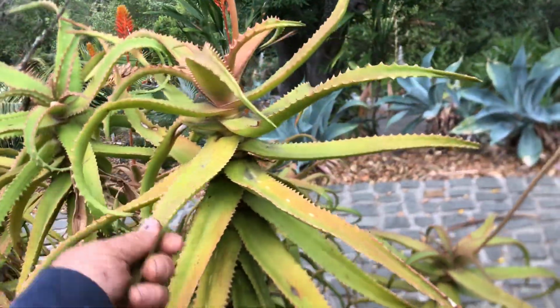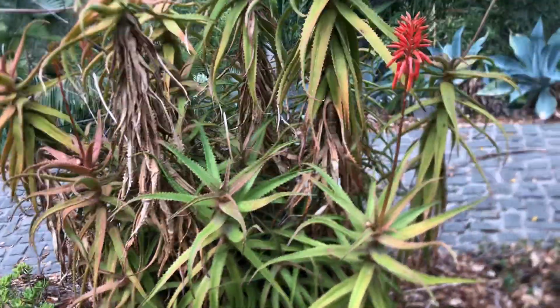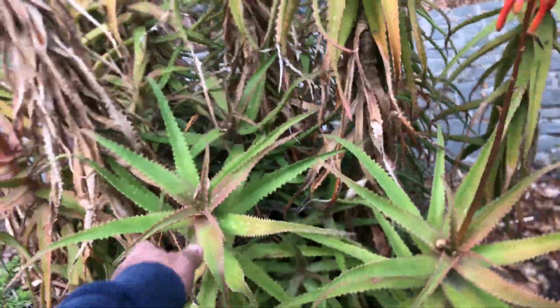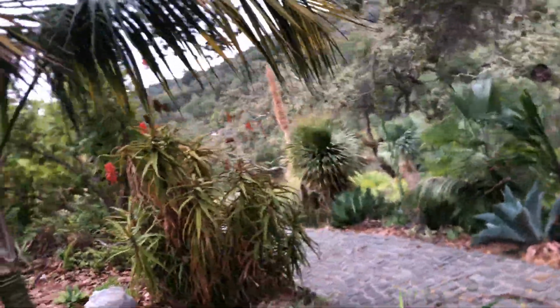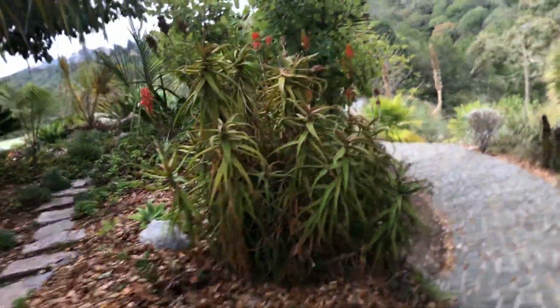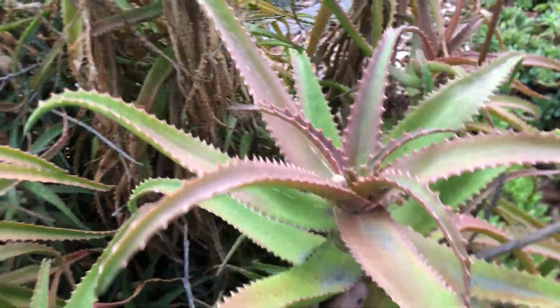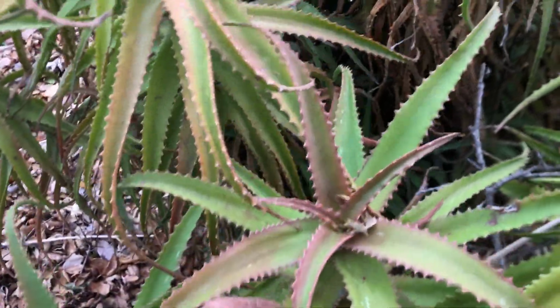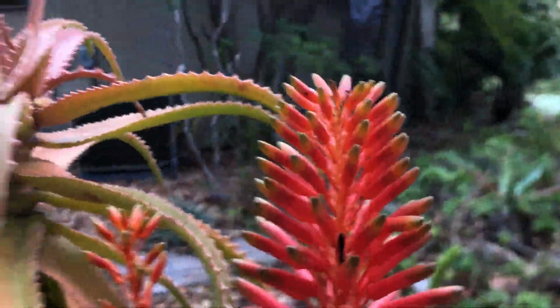I actually got this when I was in the Caribbean. I think it was like Barbados or something. My wife and I went out to lunch at a little beachy restaurant when I was like 18 years old, down there with her and her family. And I saw this really cool aloe that I don't think I've ever really seen before. And I took a cutting of it and I smuggled it back. And now here it is after all these years.